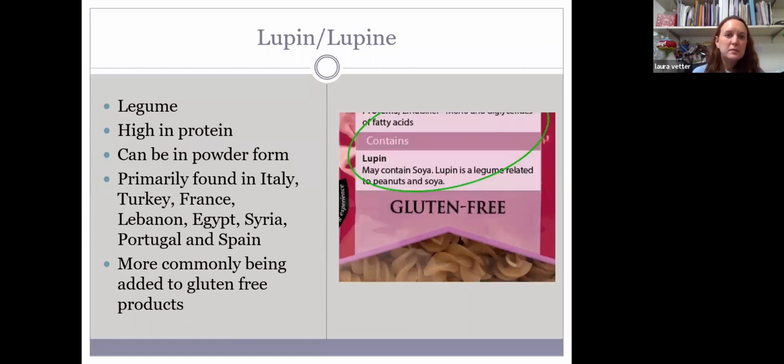So lupin and lupine are a legume also. It is high in protein. It can be in the powdered form. It's primarily found in other countries, yet we do see it in some products in the US, and it's more commonly being added to gluten-free products. I have a label here, and I have it circled that it contains lupin, and it says may contain soya. Lupin is a legume related to peanuts and soy. So just be aware that that is a trigger word for food labeling if there is a peanut allergy.